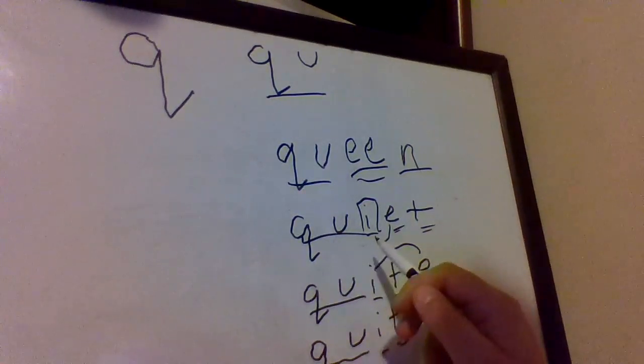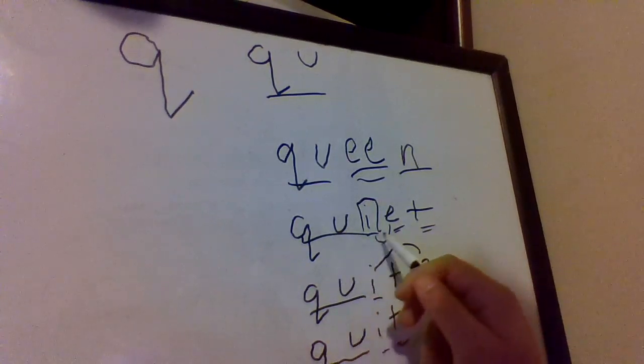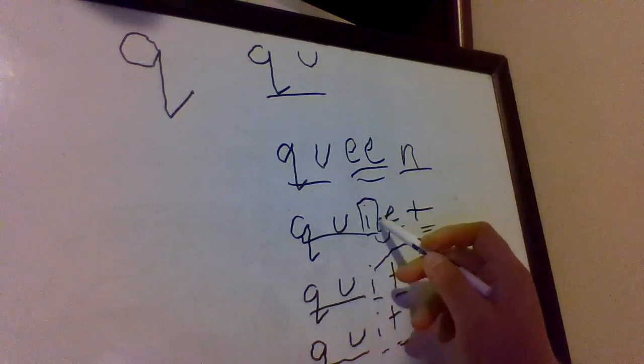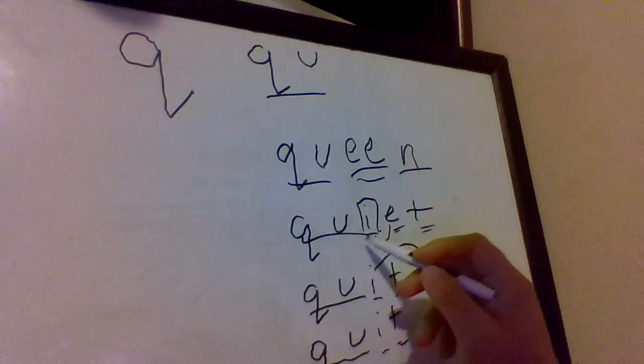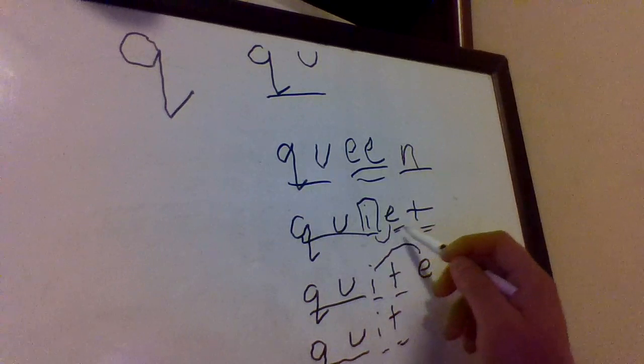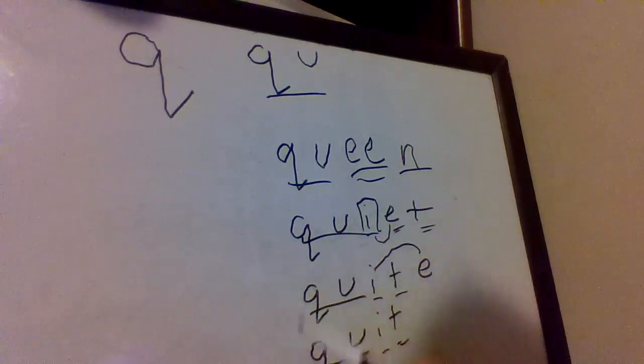Qua, I, et. And the I is long because of the E right next to it. The E makes it long. Qua, I, et. So now we move down. Qua, it, quite? No: qua, it, quit.